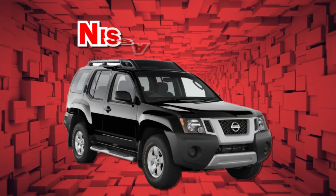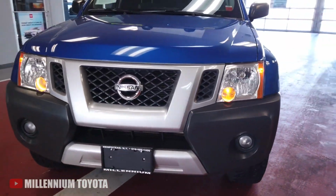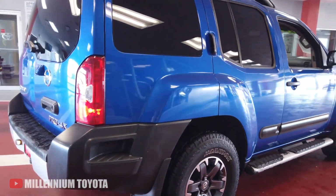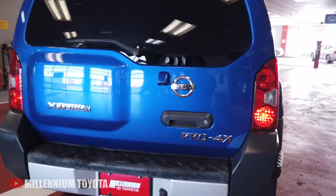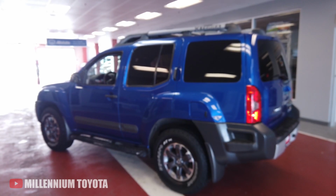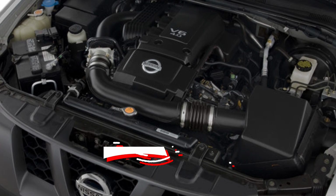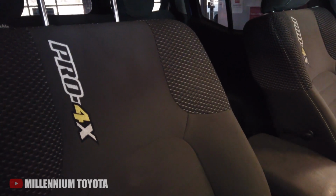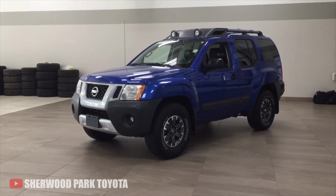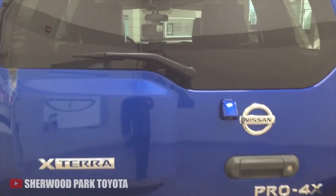Number 7, the Nissan XTERRA. Nissan killed the XTERRA in 2015, and ever since, fans have begged Nissan to bring back the compact truck-based SUV. The Nissan XTERRA is perhaps best known for its vibrant colors, but real fans will remember the XTERRA for its 4.0-liter V6 engine and go-anywhere attitude. Most of its current or former owners will attest to its indestructibility and capability alike, and there were many who bought it between 1999 and 2015.